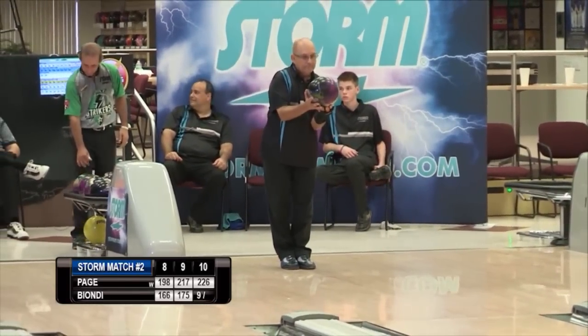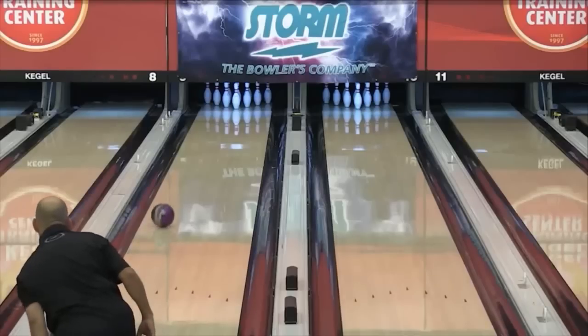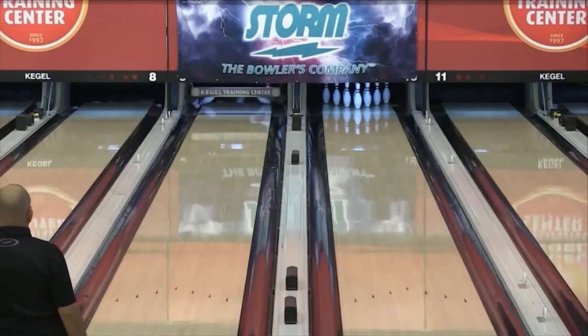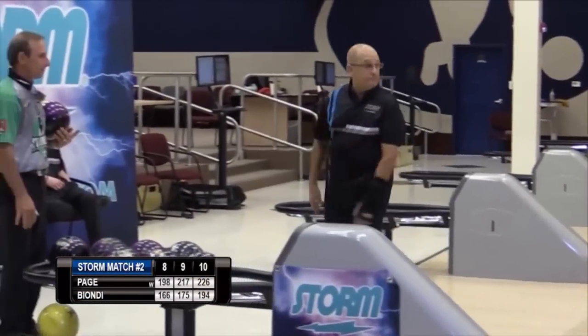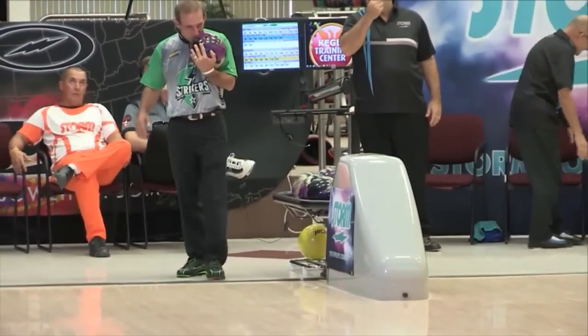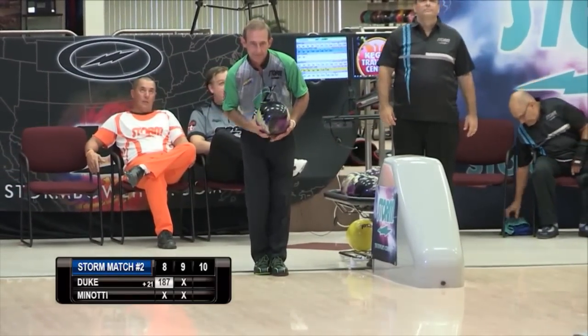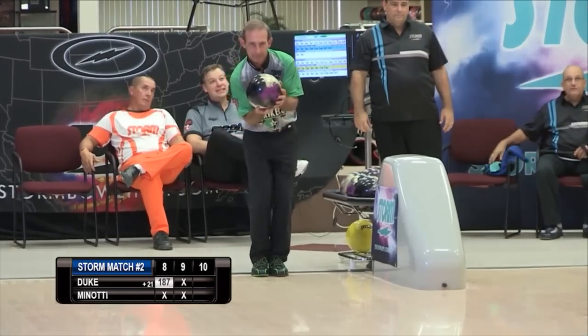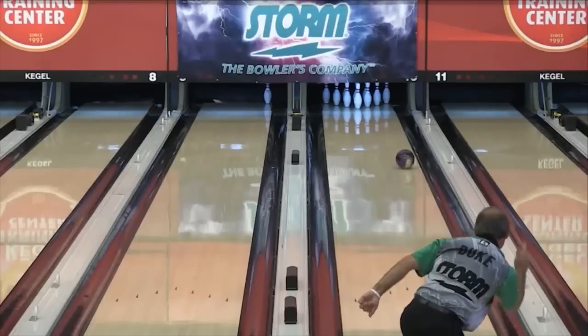Now Lenny looking to try to bowl 195. Lenny's been around the pocket all game, though. It's just the 8th and the 9th frames creeping in high. A couple of bad shots cost Lenny. So 194, and now we get a look at Storm's Norman Duke. Norm can still shoot 247. Remember his first game, 214, didn't have very good pin carry. A little bit different story on this longer oil pattern.